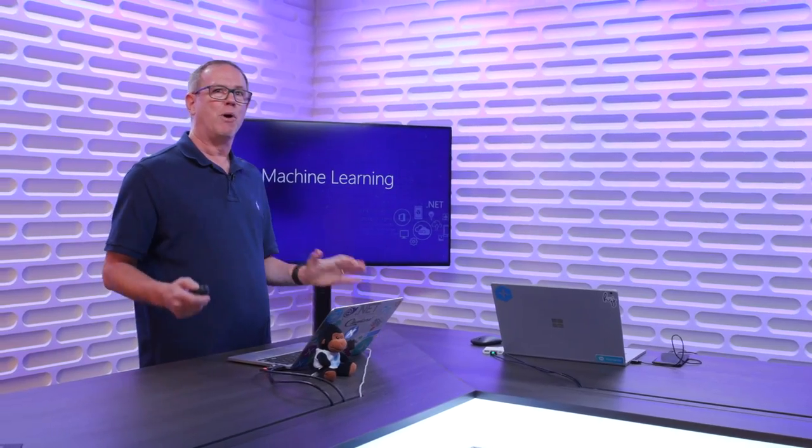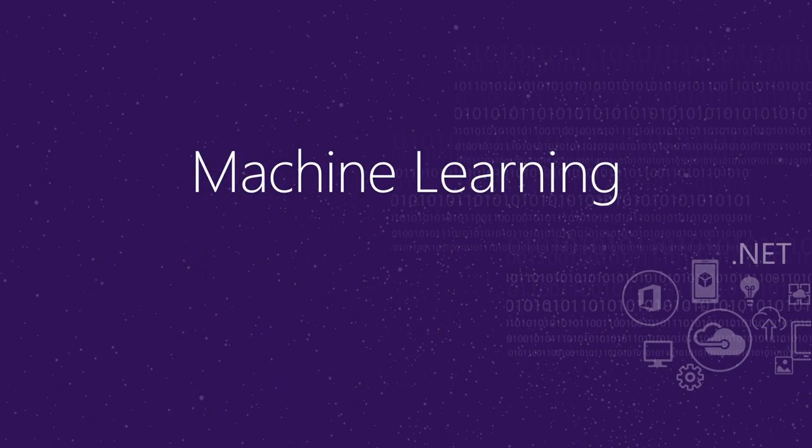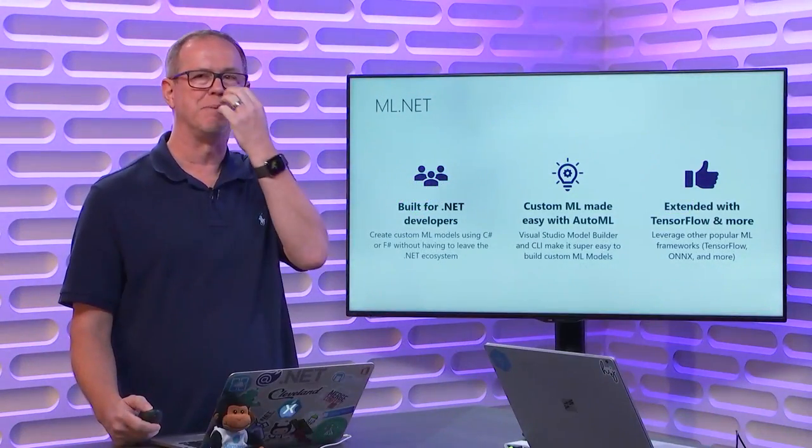OK, let's switch back to the slides real quick. I want to talk about one more big thing, machine learning. We introduced ML.NET at Build, that's May of this year, and 1.0 just shipped. I'm just going to quickly talk about it, and we're going to bring Bree up and show a couple demos.